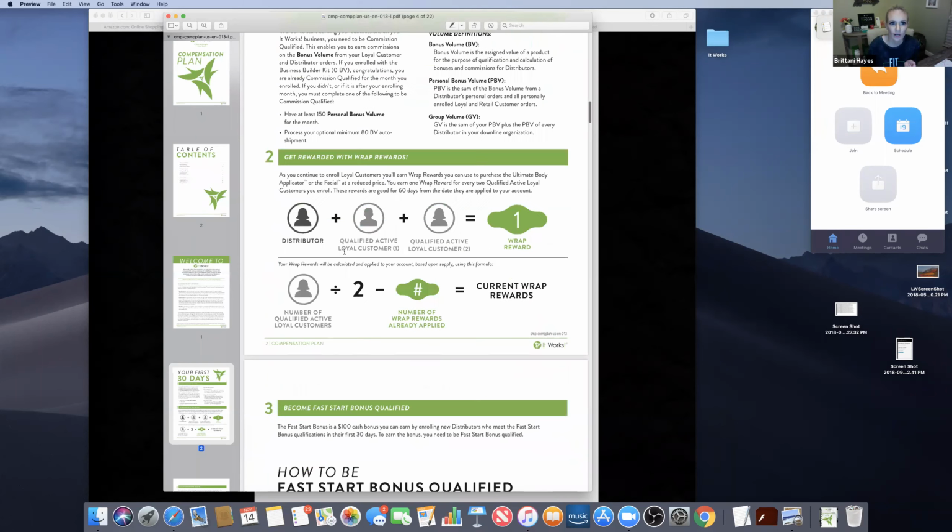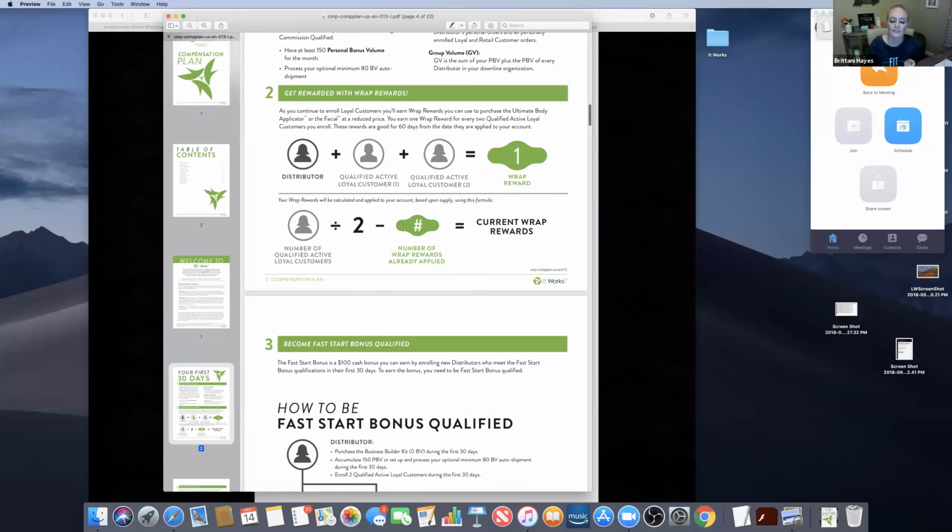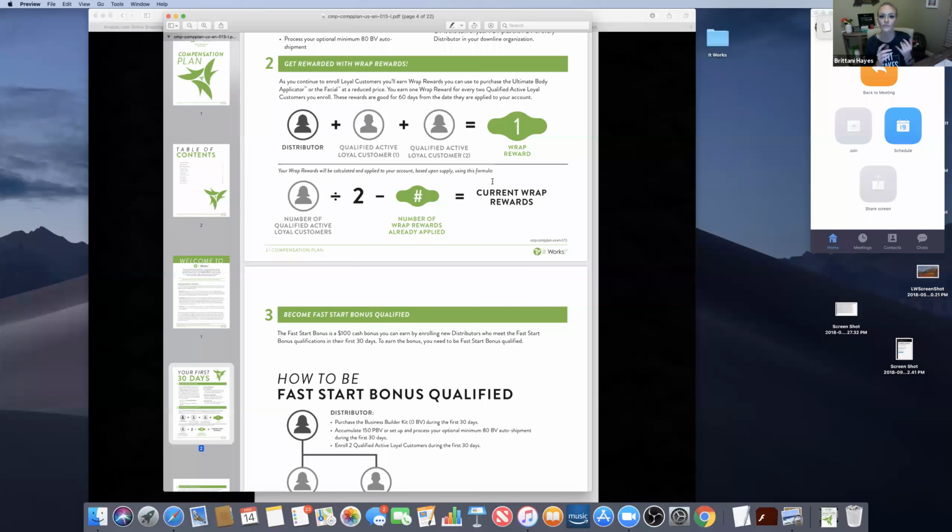The second part of our comp plan, before we get into the meat and potatoes, the money, is wrap rewards. Every 2 customers you sign, you get a wrap reward, and they're actually now called product rewards. And so you can redeem one of your product rewards for a bag of keto coffee for half off the price, $18. You can get a full pack of wraps for $25 or a full pack of facial wraps for $25. These are optional to redeem. You don't have to redeem them, and you only have 60 days to redeem them.